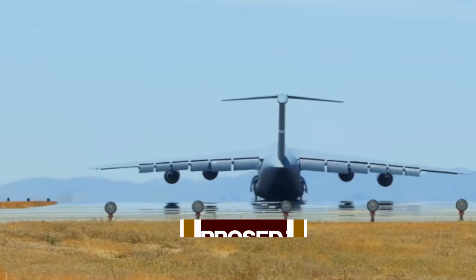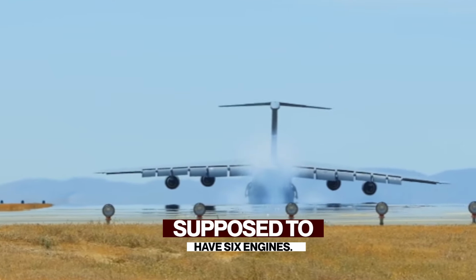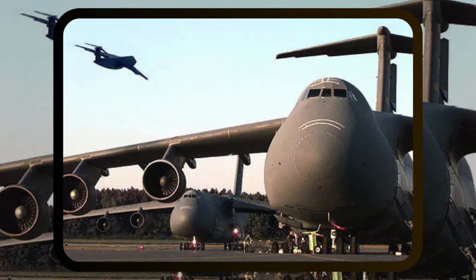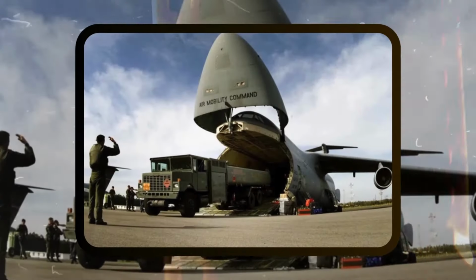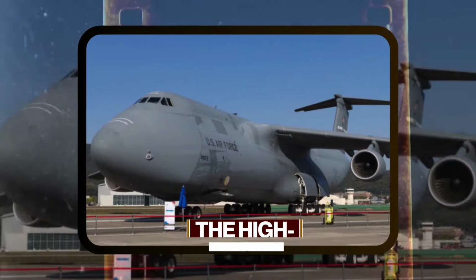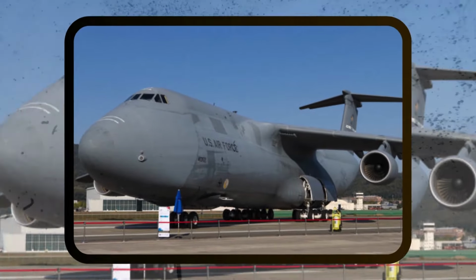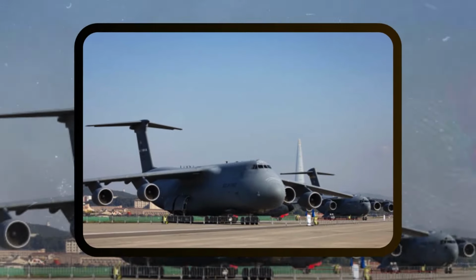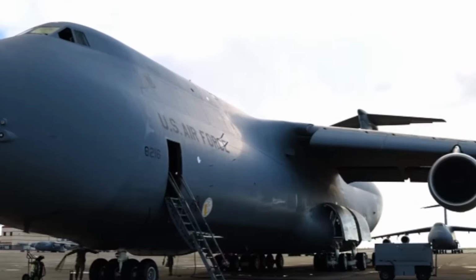Initially, the C-5 was supposed to have 6 engines. Sounds like overkill, right? Turns out, it was. The added weight and inefficiency would have been a nightmare. Then came another game changer, the high-bypass turbofan engine. This design rerouted more air around the engine core, making it not only more efficient, but also incredibly powerful. It was like giving the C-5 a superpower, more thrust without breaking the bank on fuel.